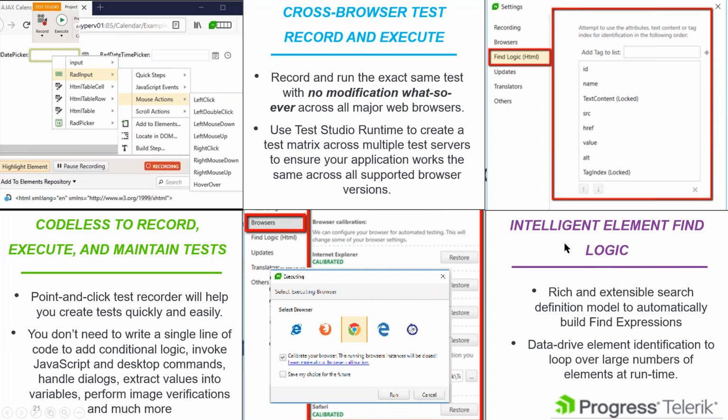And then another one here, intelligent element find logic. With our flexible find logic, it's customizable, so you can work with different elements or different identifiers for your application. With our own proprietary patented framework, Test Studio does not rely on XPaths, although that is something you could use in Test Studio. We have a much more sophisticated and stronger way of delivering element logic that you're going to see in the demonstration.